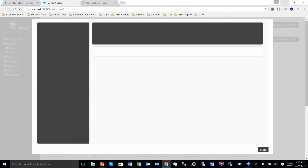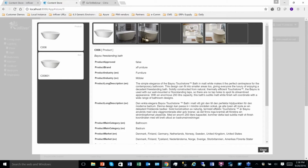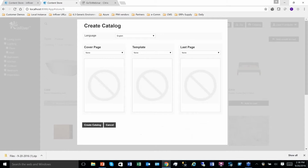Then they navigate, they can click on it, see a preview of it, see what it looks like, read about the specific data, and see all the digital assets associated with it. So they get a quick preview of it. But at the end of the day, they really just want to download it and view it. So they can just add it to their cart, and then they're presented with two options. They can zip it. If I click on zip, you'll see down here, the system will create a zip file for it. But also I'll be able to create a catalog.